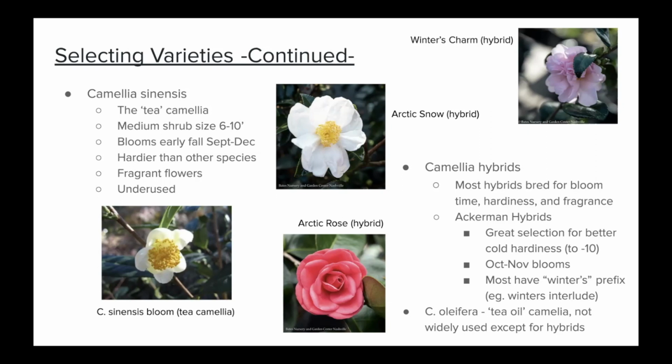And a couple hybrids I have here on the screen, and these are all things we have in stock right now. Winter's Charm, which is a nice pink. Arctic Snow, which is going to be kind of a classic white with a yellow center. And the Arctic Rose, which is a nice tight rose type bloom.